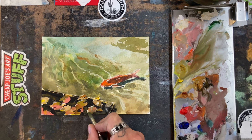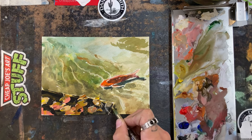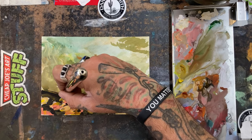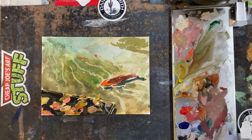As you can see, I'm using the gouache lighter colors on the dark, so we have some nice movement. Each corner of our painting has something different in it. That's definitely something well noted to take.